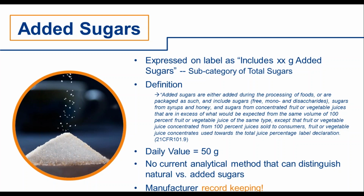This goes along with the education component. They want the consumer to be more aware of what they're actually consuming. It's not necessarily that the sugars are bad for you; the FDA has explicitly stated that. It's just that it directly relates to your caloric intake.